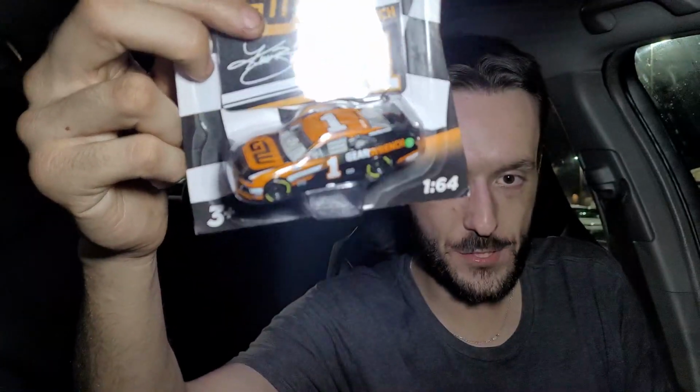Anyways, another Chevrolet driver that I'm gonna go ahead and show you guys. Probably the last car we're gonna get from this guy with this team. This is Kurt Busch, man. Kurt Busch's Gearwrench car.